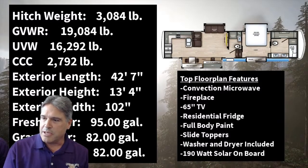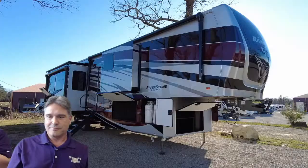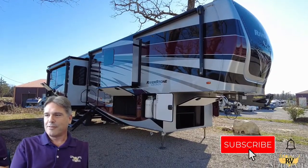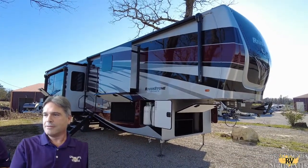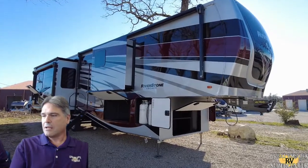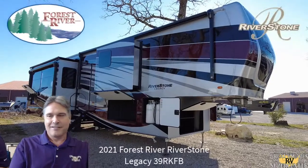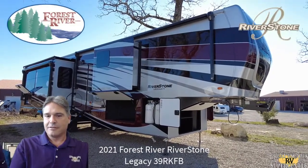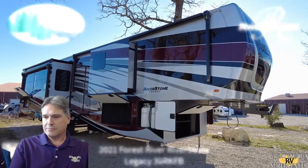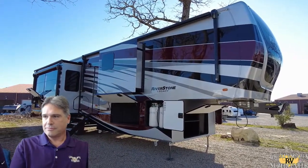So with all that being said, Chris, let's get into it. All right. Ladies and gents, this is the 39 RKFB floor plan. This luxury fifth wheel does not disappoint. With a large front master bedroom suite that includes a king-size bed, a walk-in closet, large residential shower with a built-in seat, dual vanity, and more, the central living area offers either two trifold sofas or the option for a king sofa with a desk, along with a half bath that includes washer and dryer.